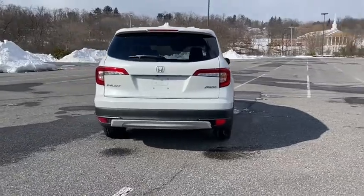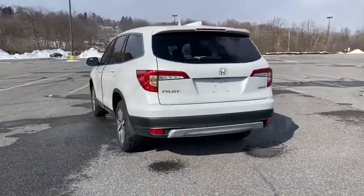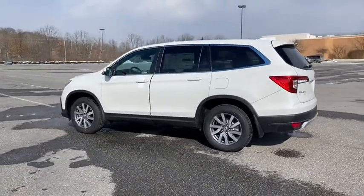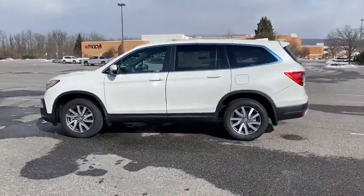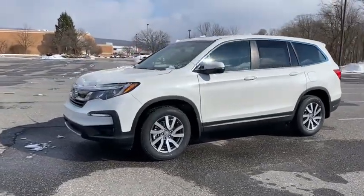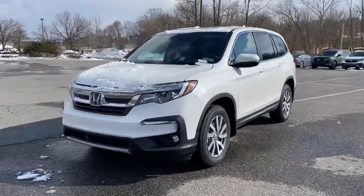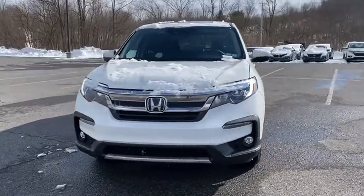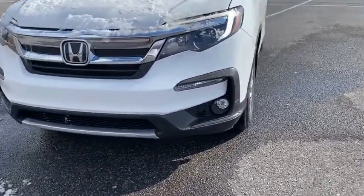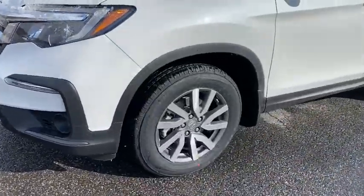Power passenger seat, traction control, power liftgate, dual airbags, alloy wheels, power steering, four-wheel disc brakes, electronic stability control, power windows, fog lights, security system, rear window defroster, trip computer, heated front seats, brake assist, panic alarm, power moonroof, overhead console, tachometer. Your new ride is just a phone call away.